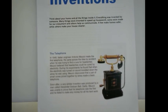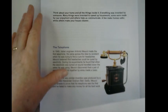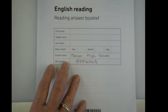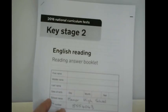Right, good afternoon, Year 6. Can you just check that in front of you, you have a booklet that says inventions, and a booklet that says English reading answer booklet, and that you have a black pen. Check you've got all those, please.